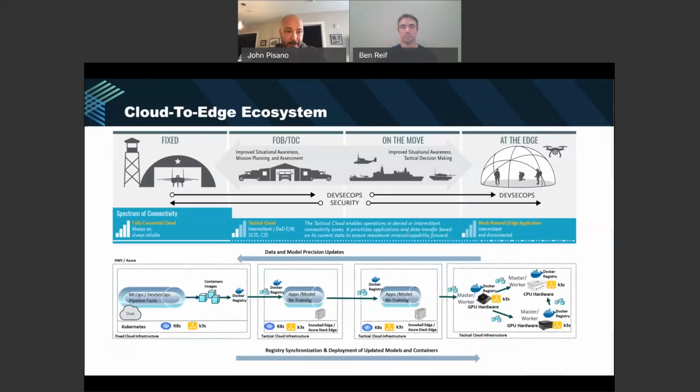This shows what we view as the cloud to edge ecosystem. It exists on a spectrum, from very fixed on the left to truly at the edge on the right. The reason it's important to look at this is that as you move from fixed, to a forward operating base or tactical operations center in the center, to being on the move at the edge, you need to think about how you operate across the spectrum. At each echelon, you go from highly robust capabilities and connectivity on the left, to intermittent in the middle, where you have your FOB and you're on the move, to completely disconnected, sometimes for days or weeks at a time, at the edge.